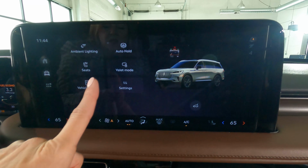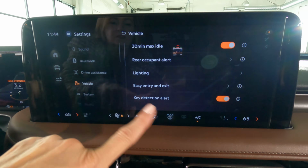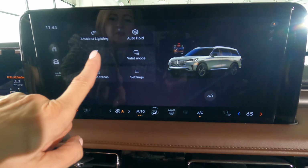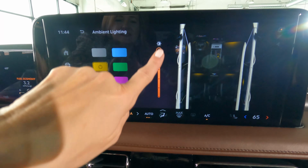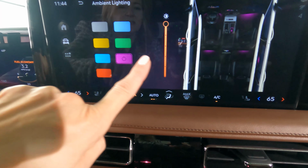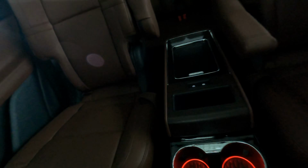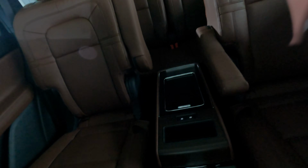There also are some vehicle settings here. So anything that you need to customize, you're going to have in this menu. Ambient lighting. Look at this ambient lighting. It is so gorgeous. Let's see what this looks like. I'm going to set it to, you can't really see, maybe a little bit. You can see a little bit in here. If I change the colors, you can see a little bit, but it's kind of hard to tell in this dark studio. But there you go. You can see the ambient lighting there in the cup holders. And very nice, really elegant.